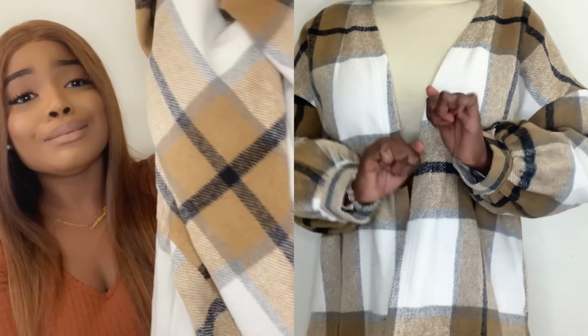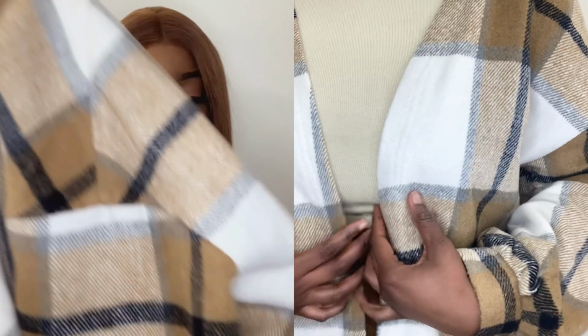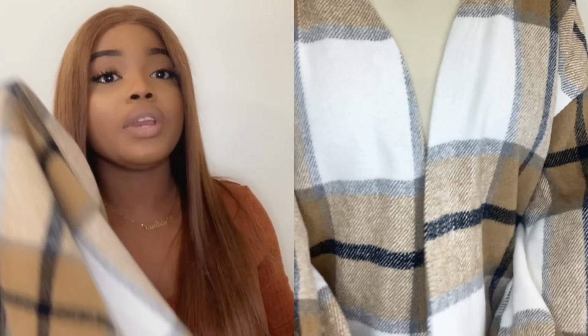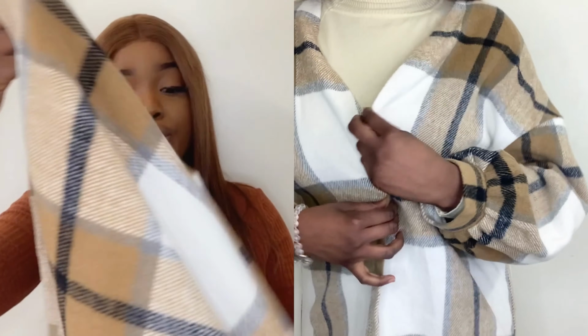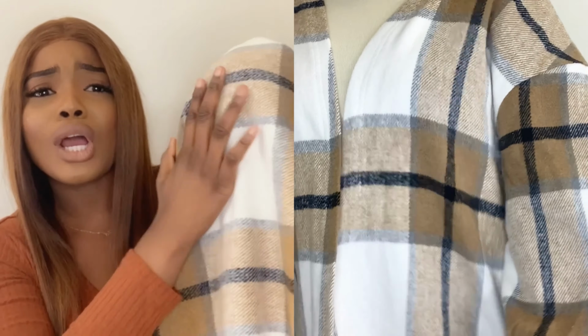So guys, the next outfit that I picked up is this cute jacket. Oh my gosh, can you see this? Material, oh my gosh, so soft, so nice, so thick. Literally, you can get away with this in the winter if you have a thicker sweater underneath. This is so beautiful. I don't know what color this is, but I like the color block going on.